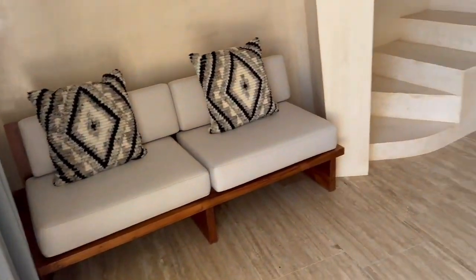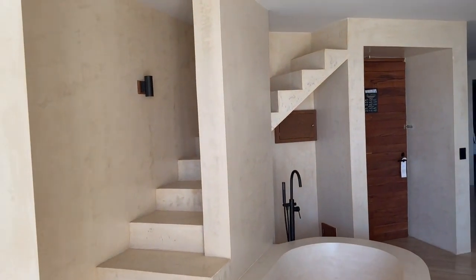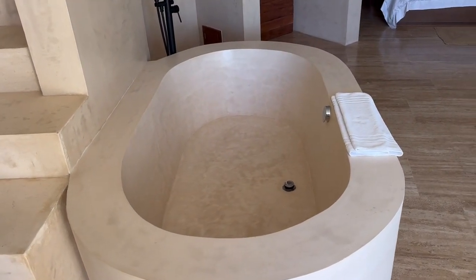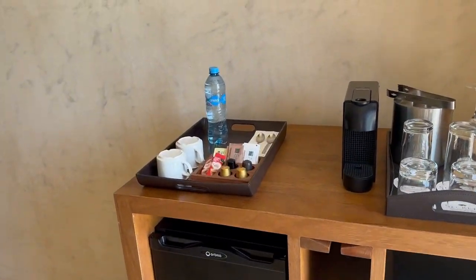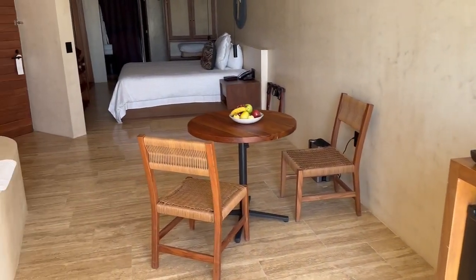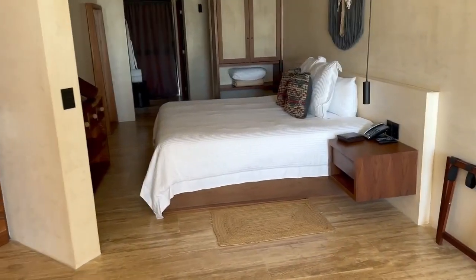This is a junior suite oceanfront. Every room here is slightly different. So those stairs actually do not go anywhere. They just look cool. You have a bathtub in the room. And here you do have a mini bar, a fridge, and they'll provide the snacks. The amenities are very, very similar to the amenities you'll have over at a preferred club room at the main Secrets. So you can see this is a king size bed.